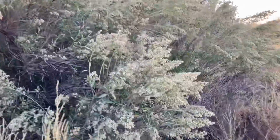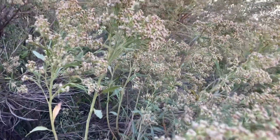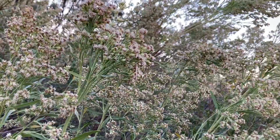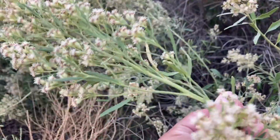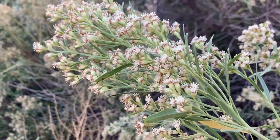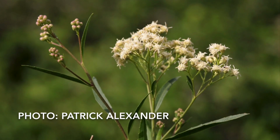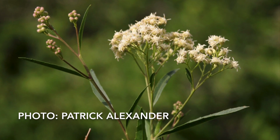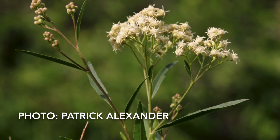This species is dioecious, meaning that it has plants that either have male unisexual spikelets or female unisexual spikelets. The leaves look very willow-like. They're alternate and they have serrations on the edges or the margins. Ethnobotanically, this was used as a hair wash to prevent baldness and also as an eye wash. The young shoots were roasted and eaten in times of low food.